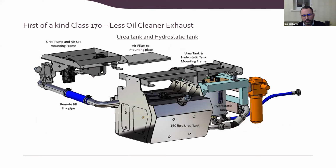And this CAD image shows the arrangement for the other part of the exhaust after treatment system. You can see the 160 litre AdBlue tank, or urea tank, that's sitting next to the hydrostatic tank in the space liberated from the very large previous hydrostatic tank. We've also added some bracketry above the alternator raft for this to be suspended from.